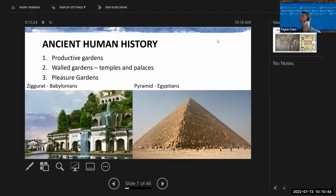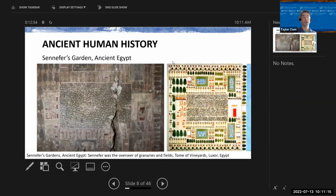When we talk about early religious text, whether it be the Garden of Eden, the original stories of Adam and Eve, it all goes back to these very basic principles that we see in gardening design. There's more story to that nonetheless, but these are the major influences that we're seeing, because pleasure gardens, productive gardens, and walled gardens still occur today in how we're designing and planning our landscapes and gardens.